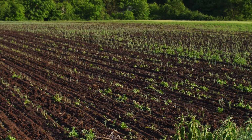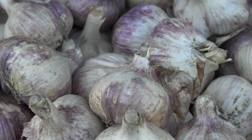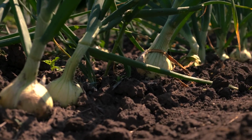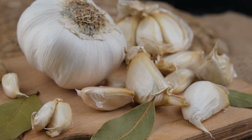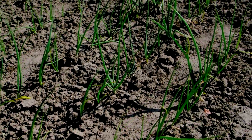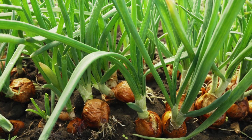That distinctive aroma that makes us cry when we're chopping them. For many insect pests, this scent is like a giant keep out sign. They simply prefer to steer clear of beds planted with them. Aphids, spider mites, and even certain types of flies just can't stand being neighbours with onions and garlic.